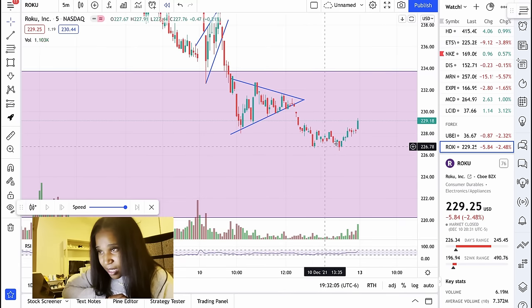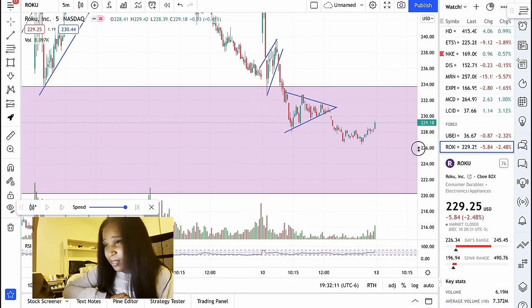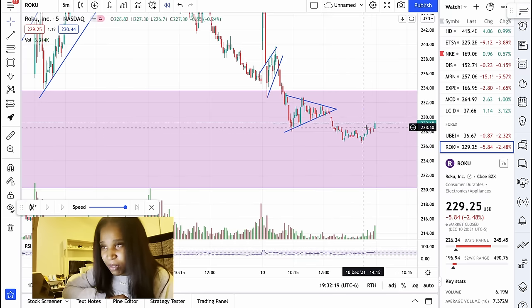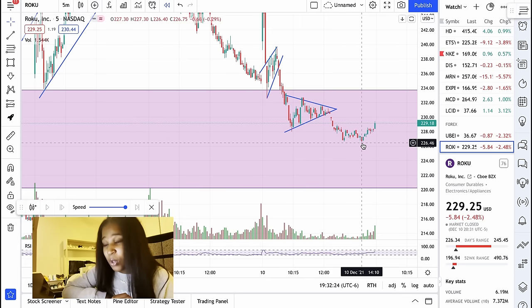I think I saw it twice. But I can't remember because I definitely deleted my chart and I can't actually tell on this 5 minute right now. But I definitely did see another symmetrical triangle. You're just seeing me move my marker because I'm trying to figure out where I found it. I believe it was right here and then Roku fell.